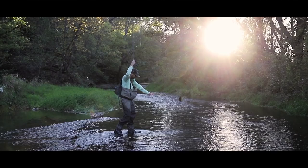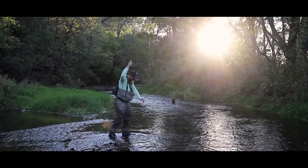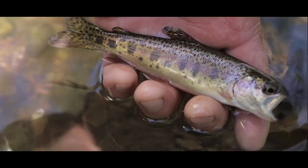There's not been any trout put in the stream since at least 1920, so it's nearly 100 years of self-propagation and reproduction, and they're beautiful fish. The coloration is unique. They're totally wild, and to catch one is a joy.